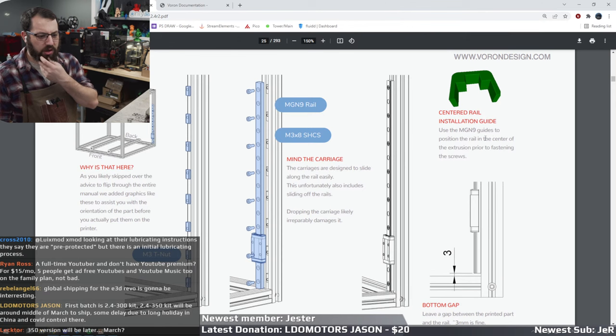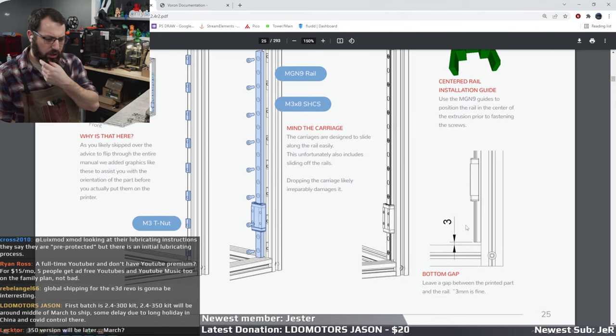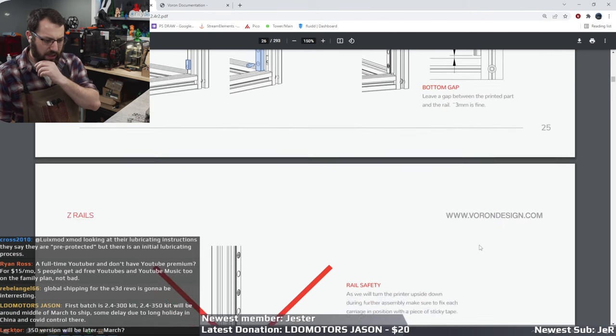Okay, center rail guide. Use the MGN9 rails to position the rails center of the extrusion. Leave a 3mm gap at the bottom. Okie dokie.